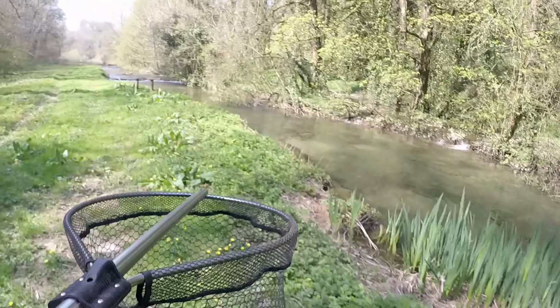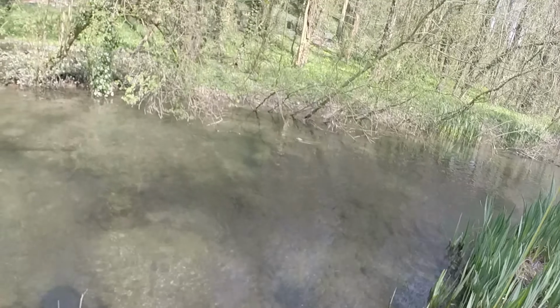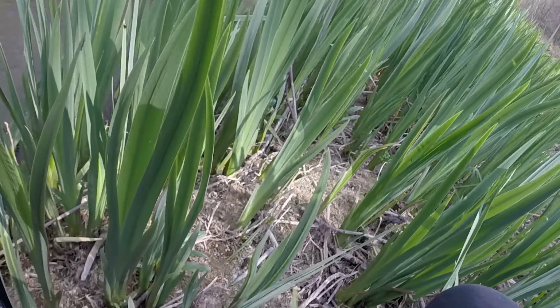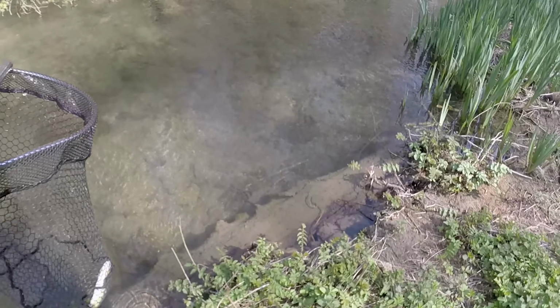I need my net. I need my net for this. Come on, buddy. Come on, buddy. Oh, not another tangle. Come on, buddy. Come on. Yes! Let's take you here.